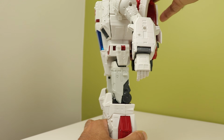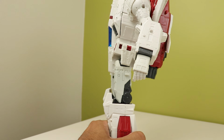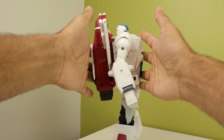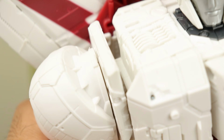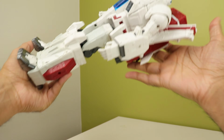Like, most of his mass is up here and at his back, and these ratchets don't feel as strong as I would like them to be. He hasn't fallen down a lot because of it, but he does lean a lot, and it is a bit annoying. There are a couple of weird tabbing issues too, like in the shoulders. They like to just come off all the time when you're trying to pose it, and then the hands also like to just come out, but those are my only real build quality issues with this thing.